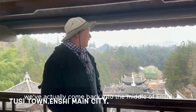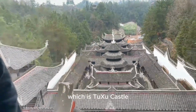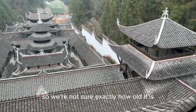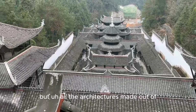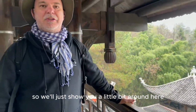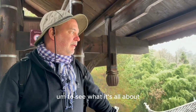And at the moment, we've actually come back into the middle of Enshi, in the city with Tushuchun, which is Tushu Castle. So we're not sure exactly how old it is, but a lot of the architecture is made out of wood and is actually very old. So we'll just show you a little bit around here to see what it's all about.